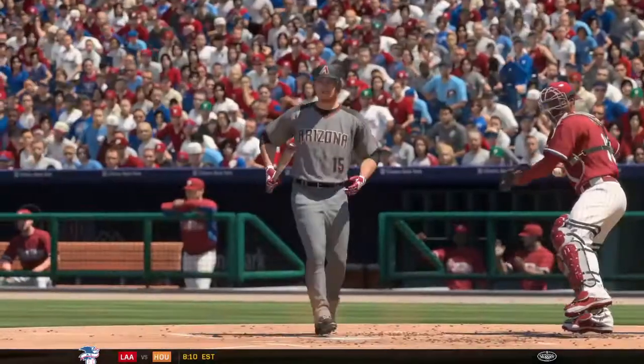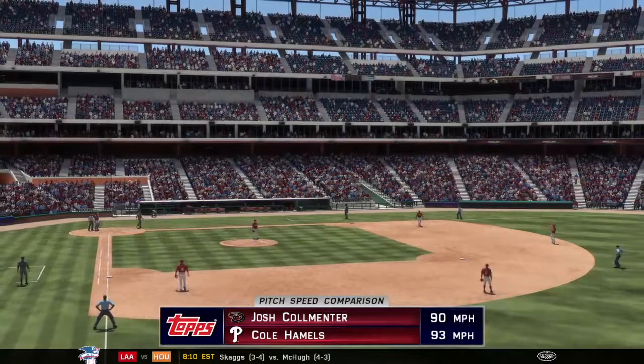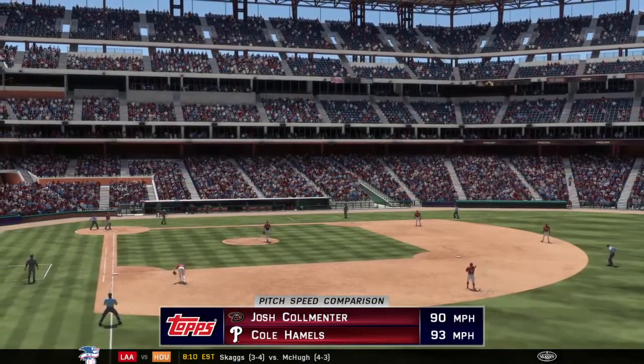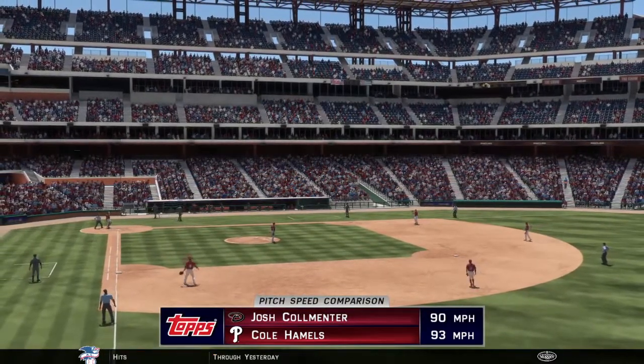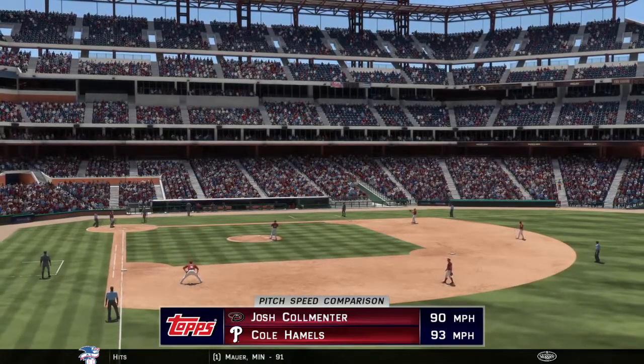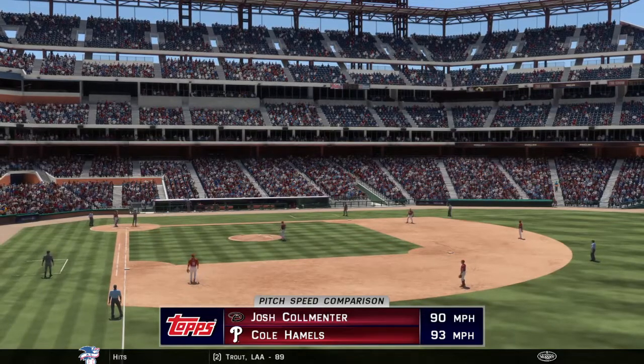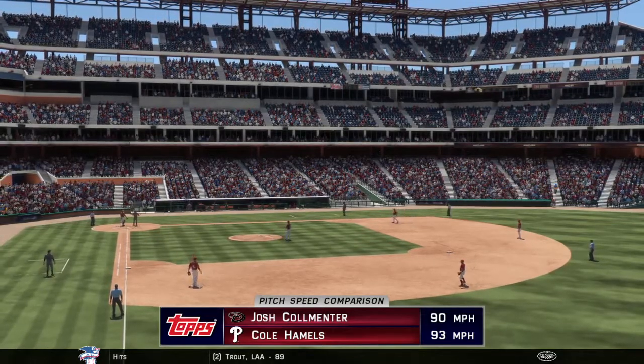Swing and a miss, and they'll come all the way back from 3-0 to punch him out, one away. So after getting the strikeout on the fastball, not a bad time to check out our pitch speed comparison for our two starters. And neither of these guys are what you'd call flamethrowers, but still a respectable 93 and 90 as their two top speeds.